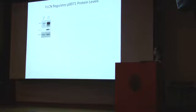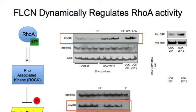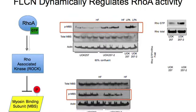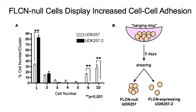What we're really interested in is trying to find new functions of folliculin. And so we've been interested in finding new interacting partners. And so we've actually discovered a new protein called plakophilin 4, or P71, as many people refer to it. It's a fairly uncharacterized protein, but what we found is that these two proteins regulate Rho signaling and also cell-cell adhesion.